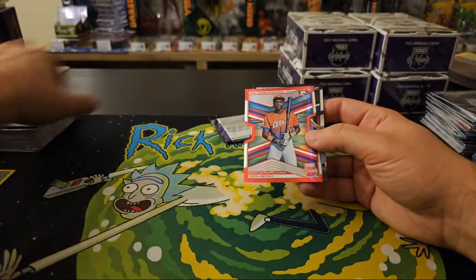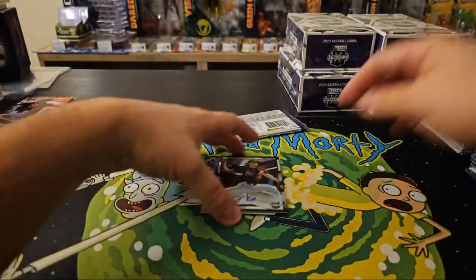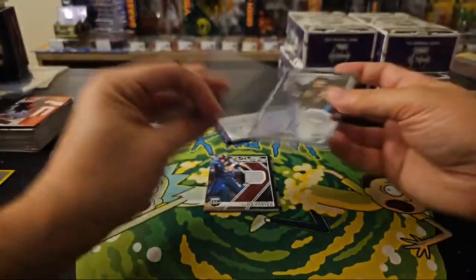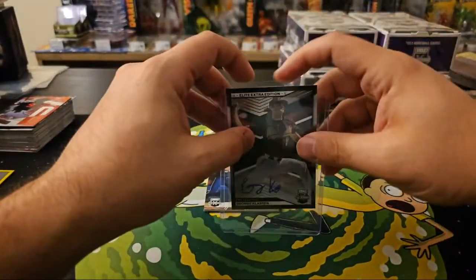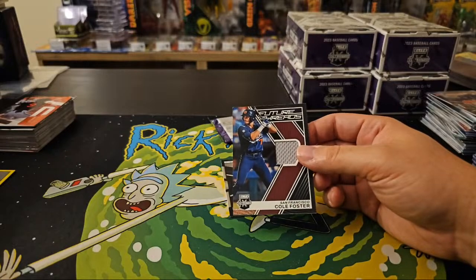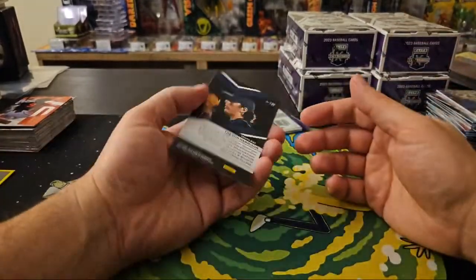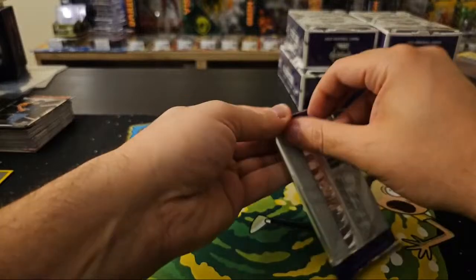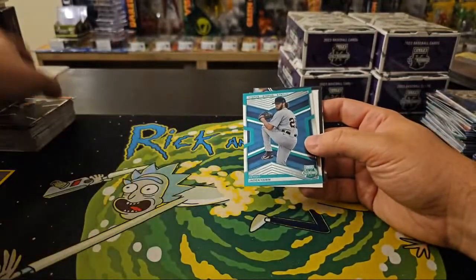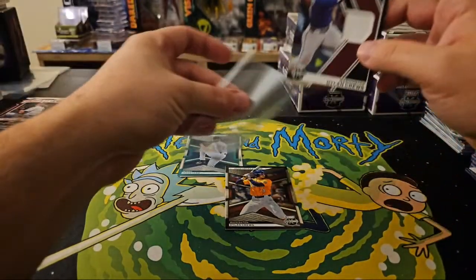We got Bradfield Jr. Spellbound, Jimenez International to 200. George Klassen, Phillies autograph. Cole Foster for the Giants, relic, and a base. And I have Rhett Lauder, another redemption coming up. We are redemption heavy. Dylan Cruz, relic for the Nats.